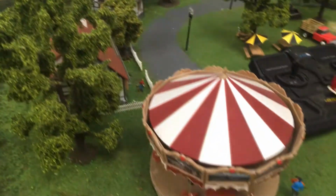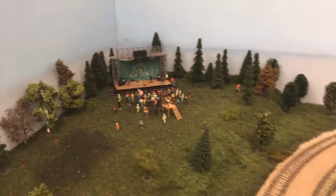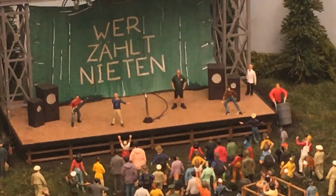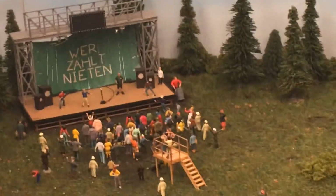We've got the magnificent fairground made by Charlie, along with his scratch built rock concert. And if I zoom in on the rock concert, we can see that there's a mini James and a mini Charlie actually on stage. Now if I pan further round, we've got a little nod to the Italian Job.